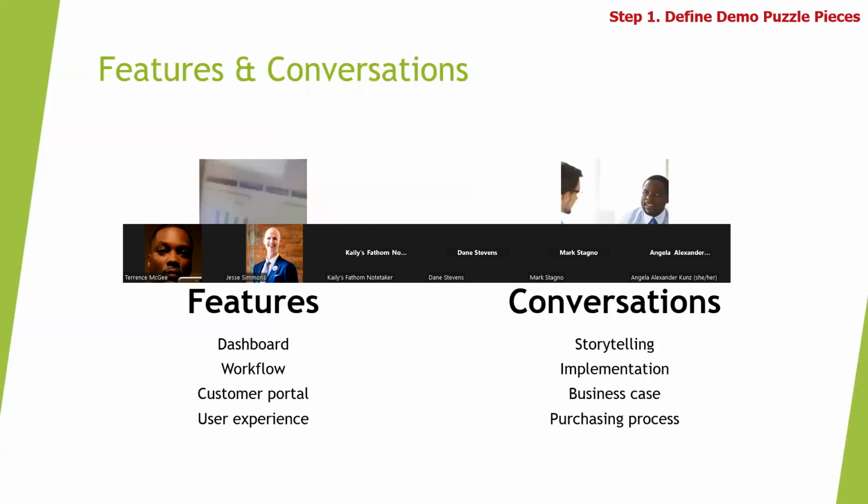And speaking of features and conversations, once you have your stakeholder definition, you want to write a list of all the features that you could potentially demonstrate. Now, this is a finite list. Even a client we worked with that sold molecular modeling software to scientists at universities had a finite number of features that they could demonstrate. So it's when you're showing and telling about the software, the dashboard, the workflow, the customer portal, the user experience. There's a big portion of demos. In fact, for many companies, when you do it right, you actually spend more time in conversations than in features.